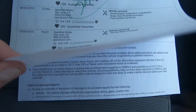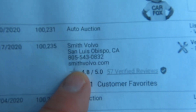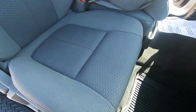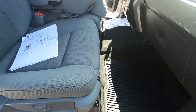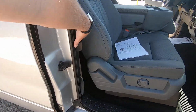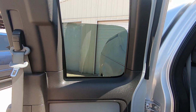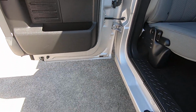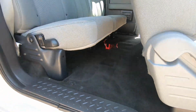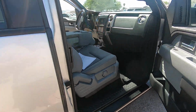Anyway, serviced the crap out of this thing. Boom, boom, boom, boom, boom. And there's your Smith Volvo San Luis Obispo right there. All right. Seats look great. Some factory floor mats. It's got power windows in the rear doors, which is kind of interesting. Most of them don't actually. People think they all do, and actually it's really the opposite. Most of them do not, so that's kind of cool.